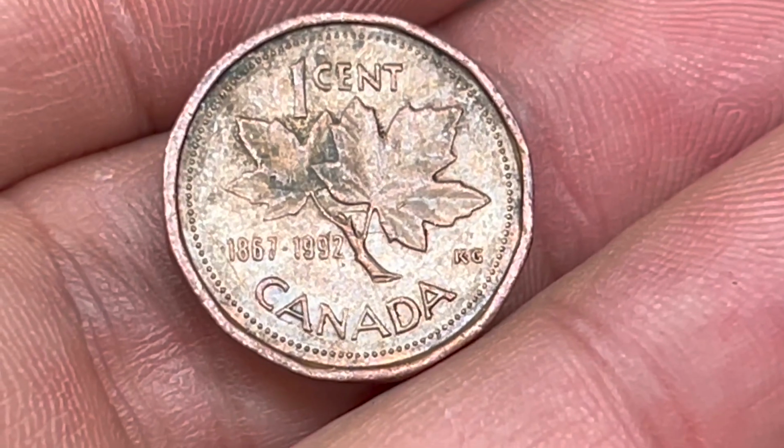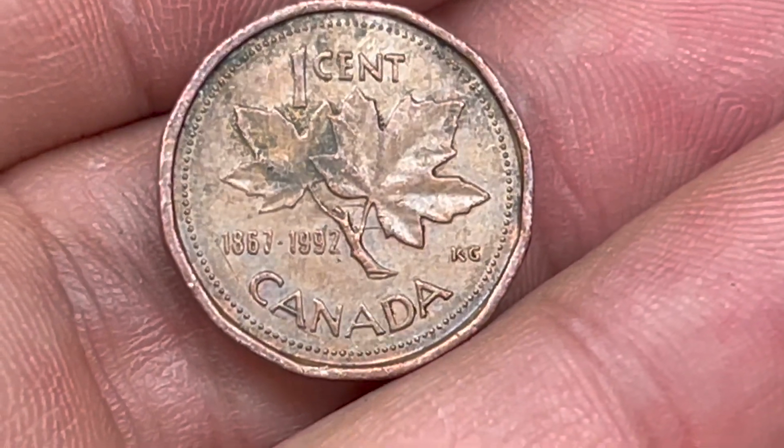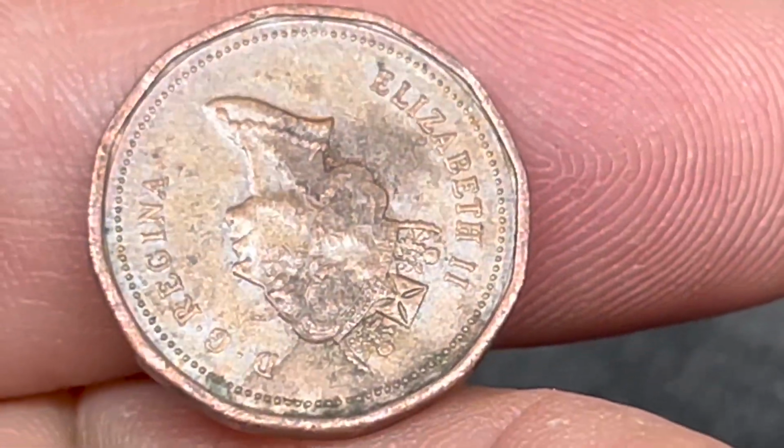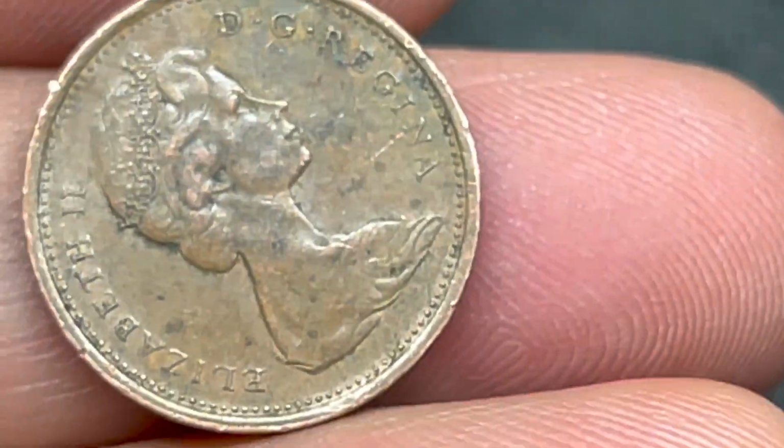Yep, it is the 18... Well, actually, it's kind of weird. It's like 150 years or something like that. 1867 to 1992. And I didn't pull you guys in for that one, but that one did come out of probably a roll like 42 or 43.